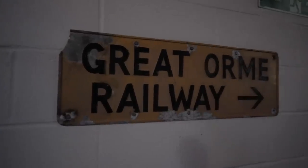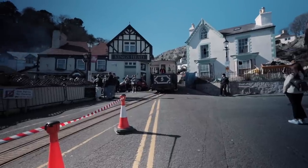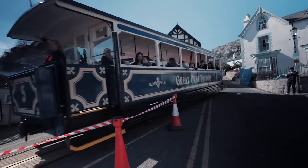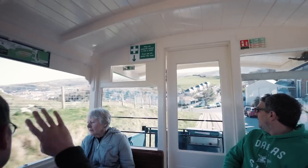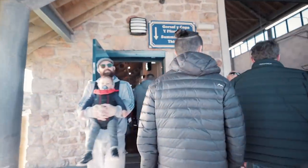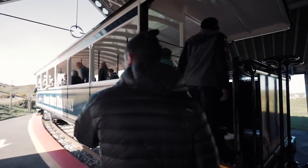Our next stop is the Great Orm. And we are going to get there by a cable-pulled tram that is over 120 years old. We survived. Oh, no, high five. To get to the top of the headland, we needed to change at the halfway station and get another tram.